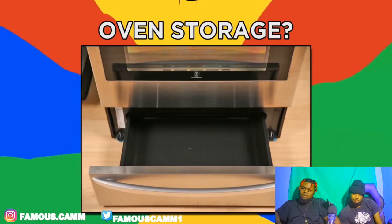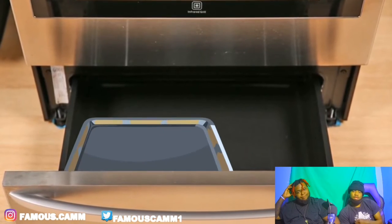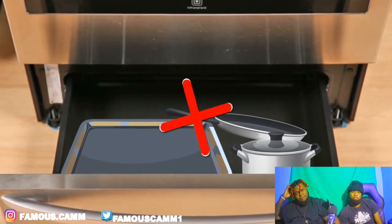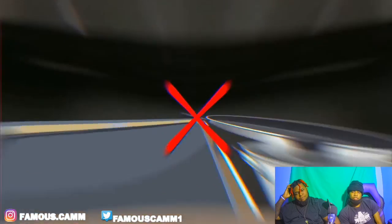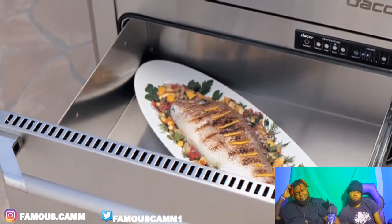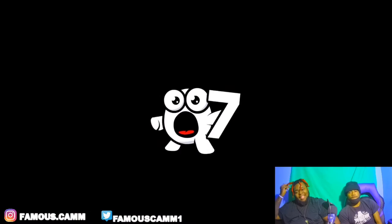Number 8. Oven storage? Many freestanding ovens have a drawer beneath them, and many of these drawers are filled with cookie sheets, pots, and pans. While it may be the perfect size, that's not actually the drawer's intended purpose. These drawers are actually meant to keep food warm, or in some instances, even slow-cook foods at lower temperatures than the main oven provides.